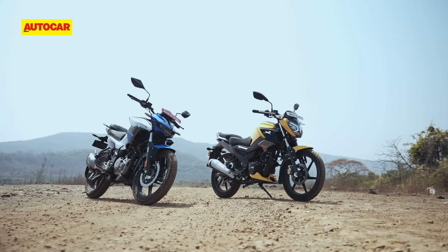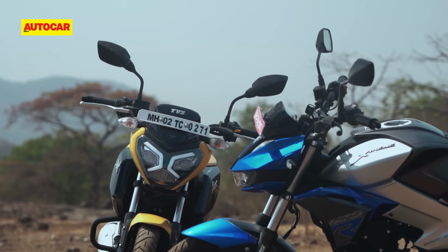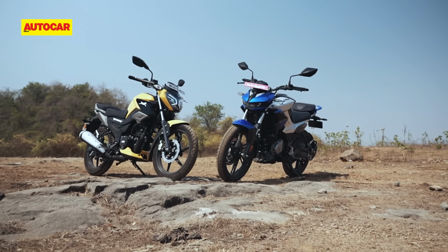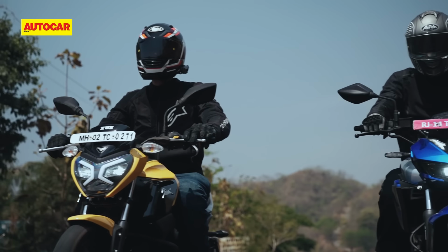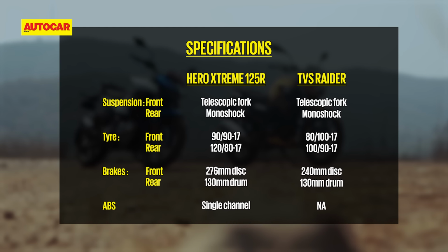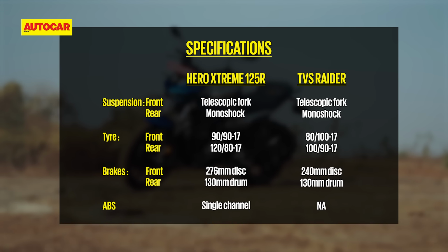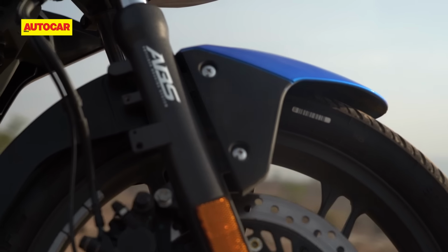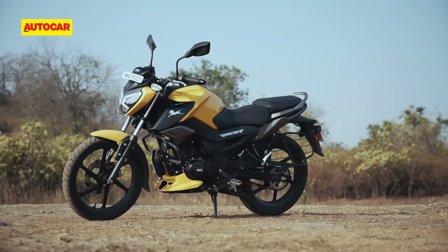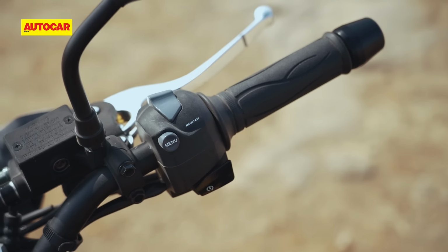Both do more than simply try to look like larger machines, and they also offer you a more premium feature set than you would find on the typical 125cc commuter. For example, they both have good-looking LED headlamps that light up a road well at night. Both also have nice switchgear, monoshock rear suspension, and 5-speed gearboxes. The Hero's USP is that it's the only bike in the segment that comes with a choice of single-channel ABS, and that deserves praise.